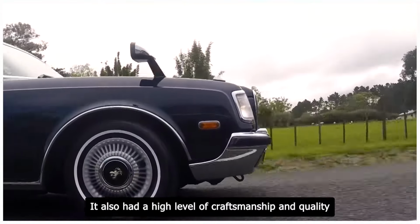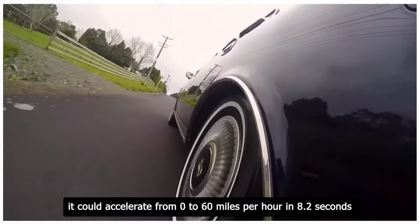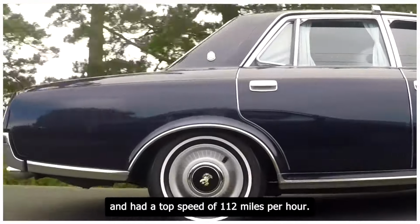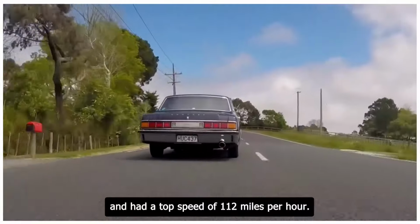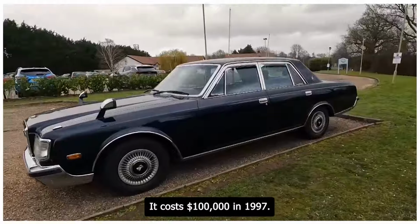It also had a high level of craftsmanship and quality. It could accelerate from 0 to 60 miles per hour in 8.2 seconds and had a top speed of 112 miles per hour. It cost $100,000 in 1997.